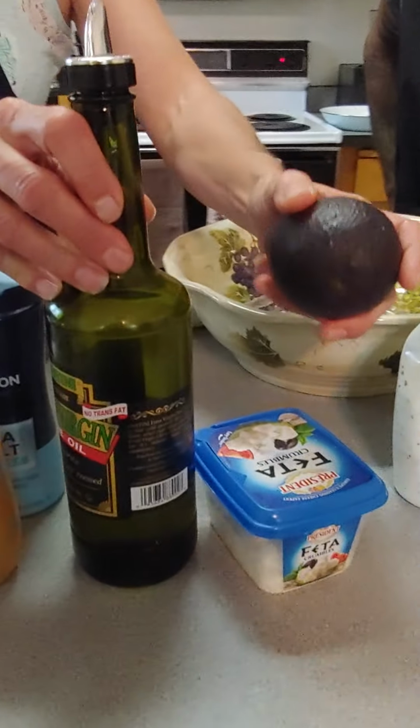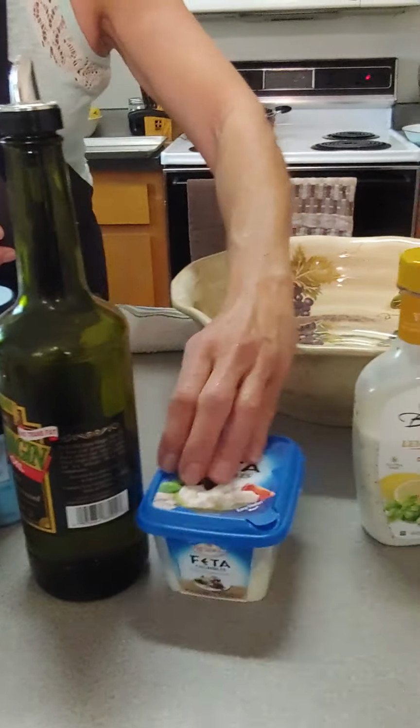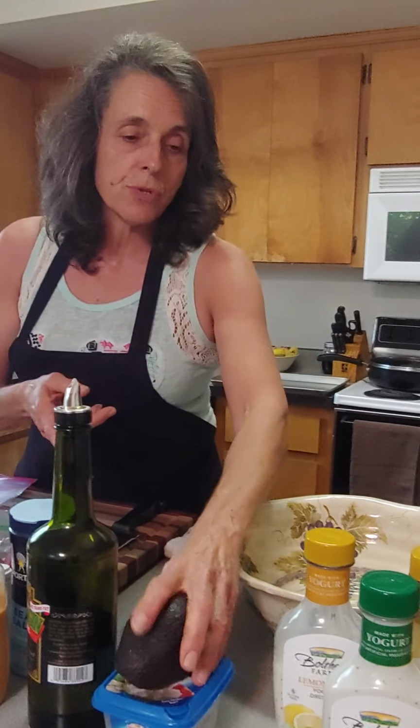And then we've got some healthy fats. We've got some olive oil, a beautiful avocado. We've got some feta cheese, which, you know, cheese I don't use a lot of, but Parmesan and feta are both on your lower calorie, lower fat range. So those are the choices.